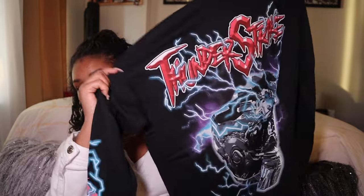So this one, let me read you guys the name. Thunderstrike long sleeve tee. Got her in a medium. By the way, these are all men's graphic tees. I only really buy from the men's graphic tee section because they just have better prints and styles. So this is what the shirt looks like. I already know where I'm wearing this, with sneakers, with pants. I'm so excited, but I won't say too much. But I definitely will be wearing this on the Philly trip.